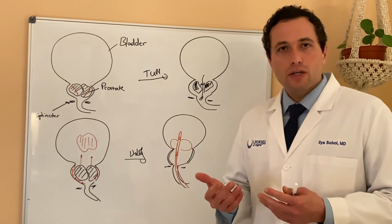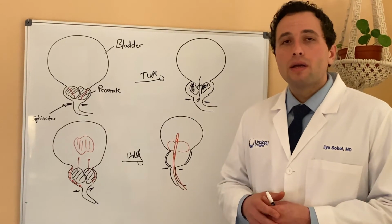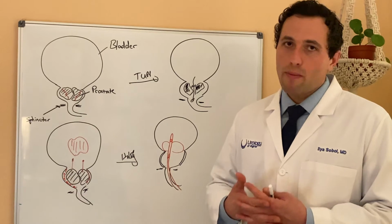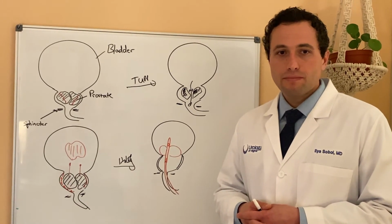The other risks that can occur in the short term, of course, are related to anesthesia. That's with any surgery, things like heart attacks and strokes, and we make sure that you're safe and your primary doctor sees you to make sure that we can proceed safely with the operation.